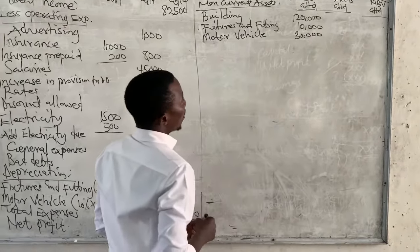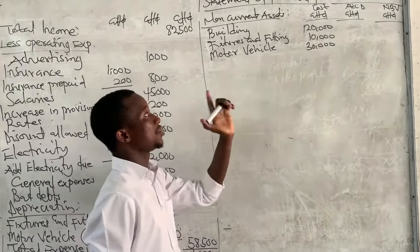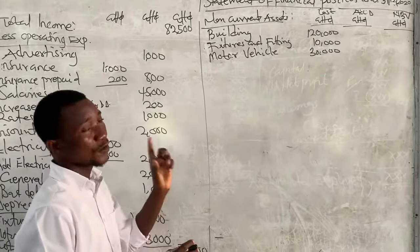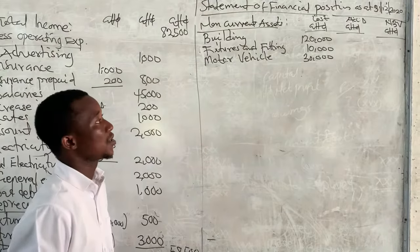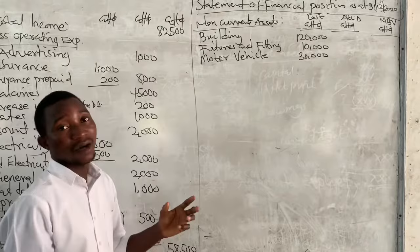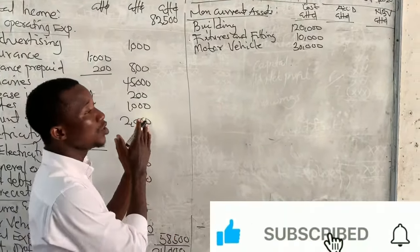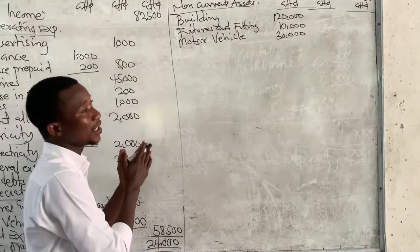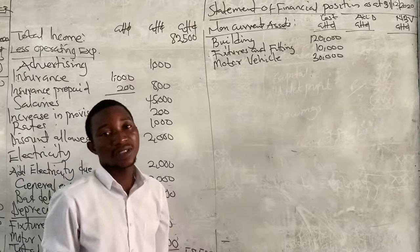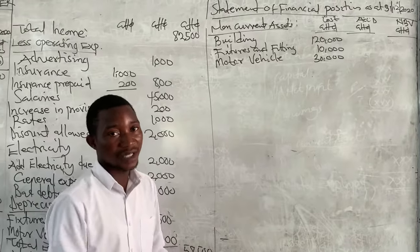Now before we get our net book value, we take the accumulated depreciation from the cost. But in this question, there is no accumulated or previous depreciation from last year. We only calculate depreciation for this year. If there is an old depreciation in the trial balance, we add the old depreciation, which is accumulated depreciation, to this year's depreciation before we present it here. But in this particular question, there is no accumulated depreciation or previous year's depreciation. So we only consider the depreciation for this year.